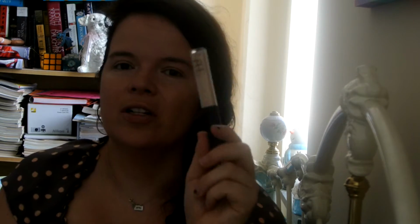And so I tend to use this one when I'm doing my full face of makeup, going to church, going out somewhere. I use this one more on an everyday basis when I just need something to put on before I go to work. I don't need to put on expensive concealer. I don't even usually wear any other makeup, but if I'm just really tired or have a really big blemish, I'll just put this on just to make myself feel a little better.